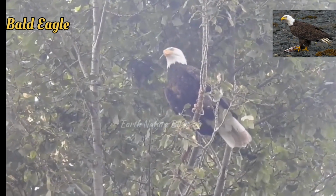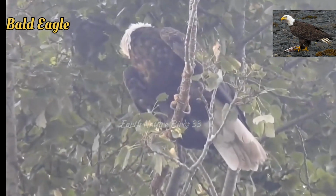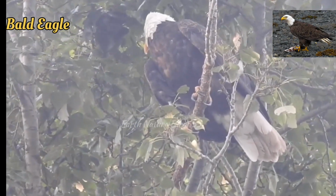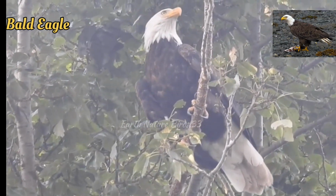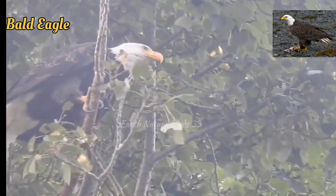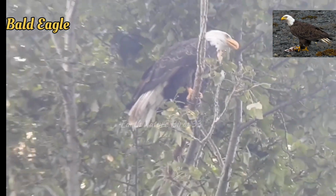The species rates a 9 out of 20 on the Continental Concern Score, indicating a species of low conservation concern. Once abundant in North America, the species became rare in the mid to late 1900s, the victim of trapping, shooting, and poisoning as well as reproductive failures caused by pesticide. By 1978, the bird was listed for protection under the Endangered Species Act.